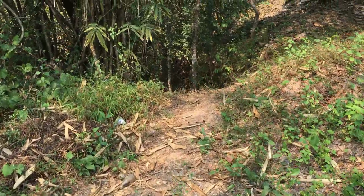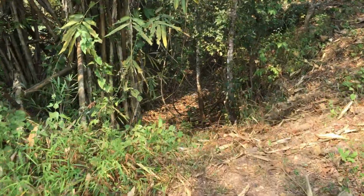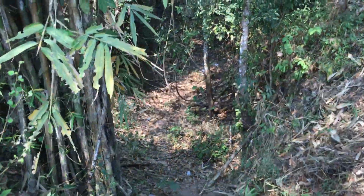On the right-hand side of the dirt road, there is a path which drops down to the railway line.